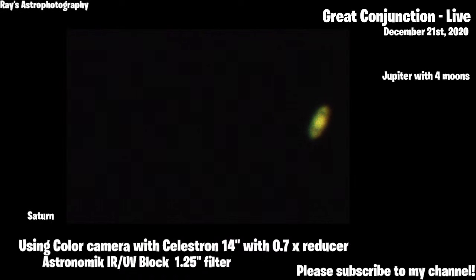I did put an IR UV block filter. I think that someone was asking why. I think the planets will come out slightly better when you are using that filter, I guess. That's what I noticed, at least.